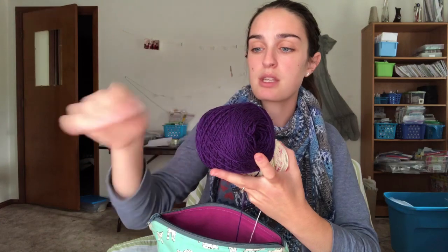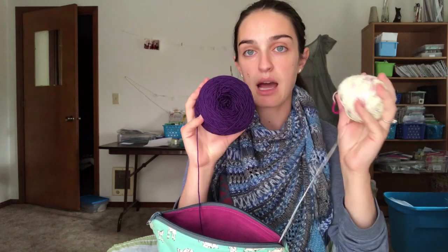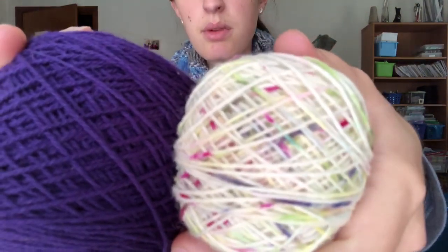So I bought a bunch of these, and I kept pairing them together, but they were all very similar in depth of color. They just don't have a high contrast, even though they're very different colors. So then all of a sudden it was like, duh, I just need to pair them with something else in my stash. And this is my only light colored thing in my stash. But they go really nicely together.